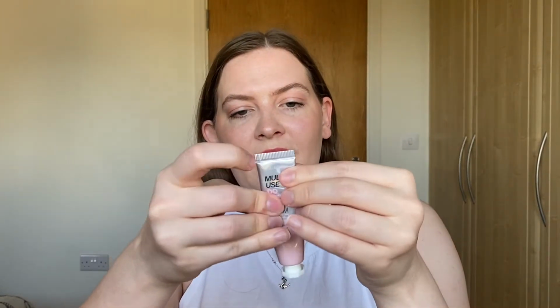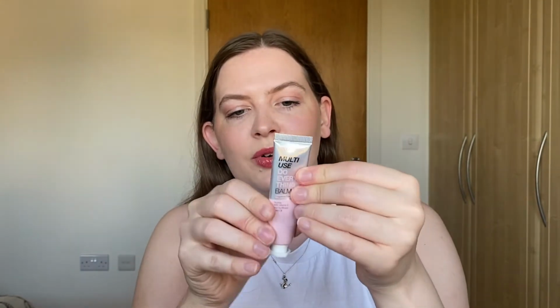This is a lovely all-in-one glowy product that I think will make it into my everyday makeup routine. This multi-use do everything balm, really nice, felt very hydrating on the lips, very, very soft. I think the only issue I have with it is it's very difficult to get out and you aren't actually really getting a lot of product in here. But it is very nice.